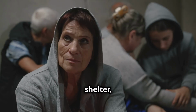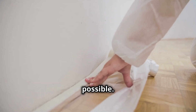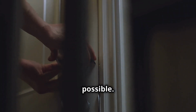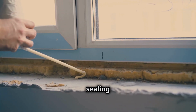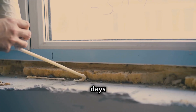Once you've found shelter, it's imperative to seal it off from the outside environment as effectively as possible. Close and lock all windows and doors and reinforce them if possible. Use duct tape, plastic sheeting, even damp towels or clothing to seal these openings. The more thorough you are in sealing your shelter, the safer you and your loved ones will be in the critical hours and days to come.